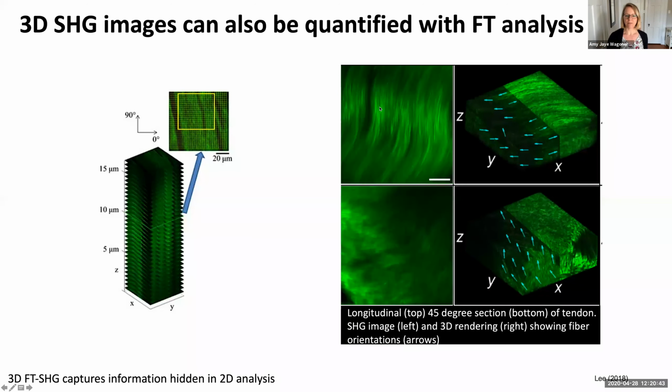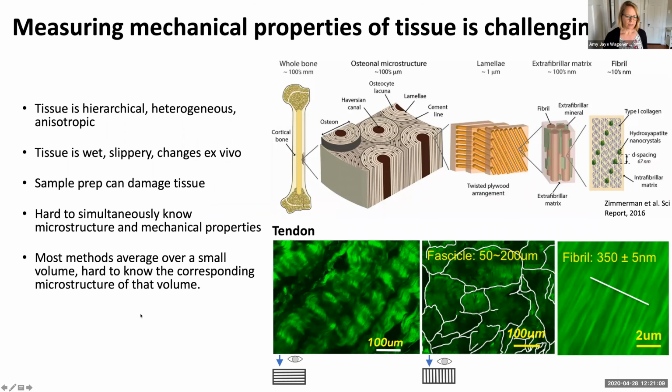So in the case of this longitudinal section, we see that the arrows are generally lined up in the same direction. There are a few that are a little bit off, but mostly in the same direction. Whereas in the case where we cut at an angle, we can see that the fibers in the volume are oriented at some angle that's different than the other orientation. Okay, so that's a little intro to SHG.